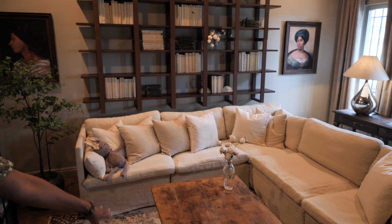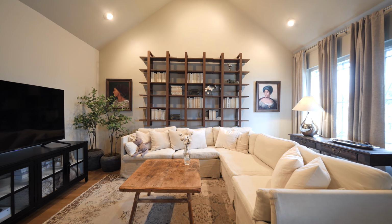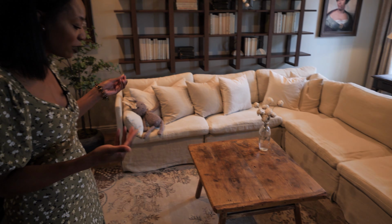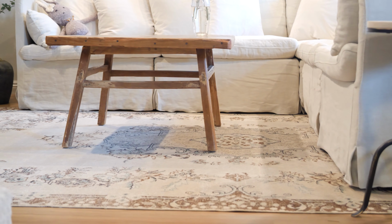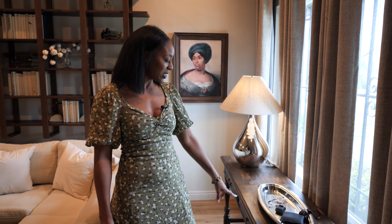And then got my coffee table. Most of what you'll see is antiqued or thrifted or secondhand. I love to make sure I'm picking beautiful things, but things that are functional. So the rug is from Etsy and it's an antique. So is the table.